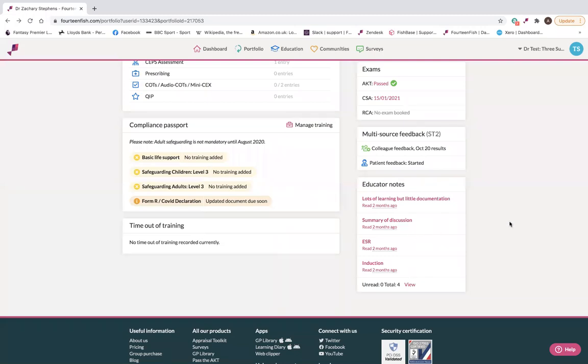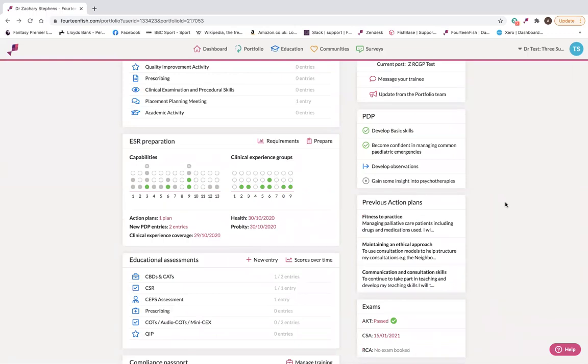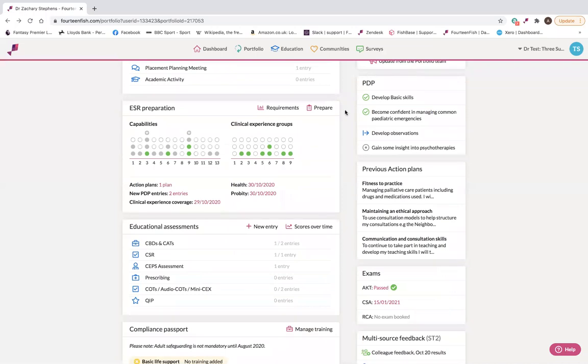Okay, a few other bits on this page that we can just touch on before getting into the ESR itself. If we just look down here, we've got the PDP. This is showing the ongoing PDP that the trainee is working on. These are PDP goals for this review period that would have been agreed at the previous ESR. As they progress through, they can mark them as complete. You can see that they're ticked or incomplete or have been rolled forward to the next one.